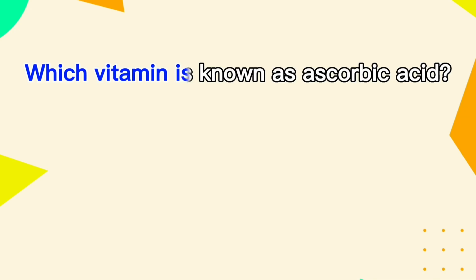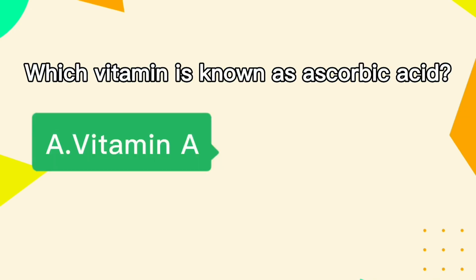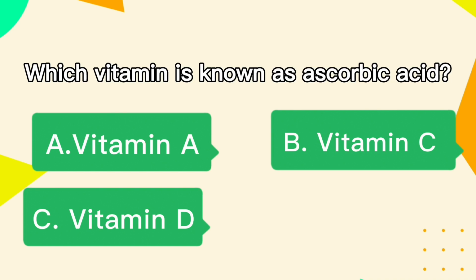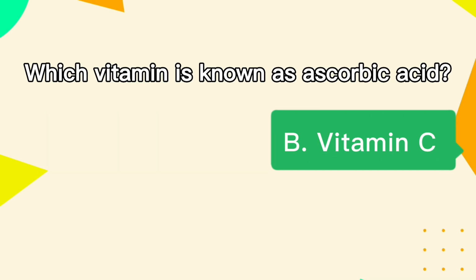Which vitamin is known as ascorbic acid? A. Vitamin A. B. Vitamin C. C. Vitamin D. D. Vitamin E. You have 3 seconds to answer. What's your answer? All right, the correct answer is vitamin C. Very good. You're doing well.